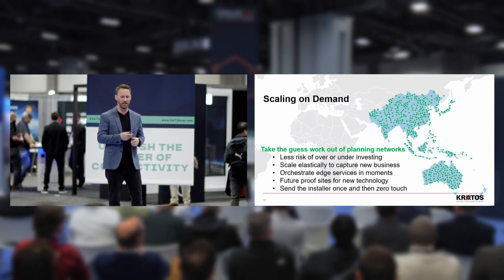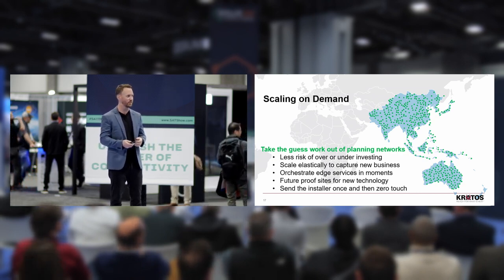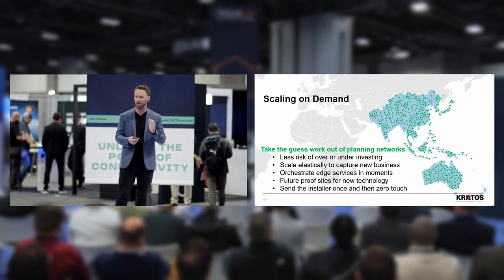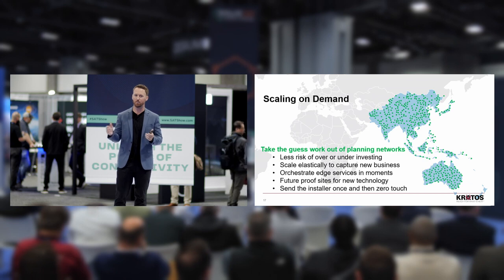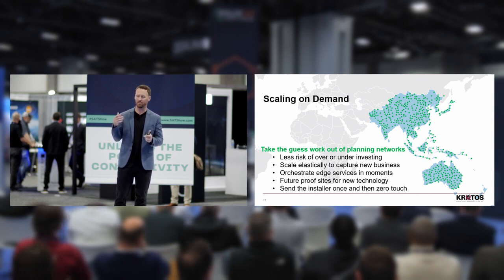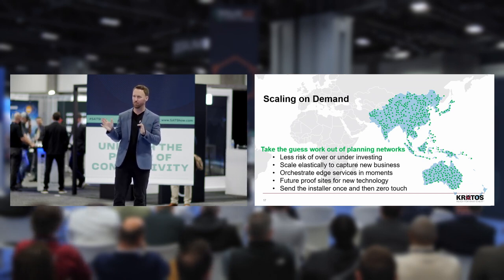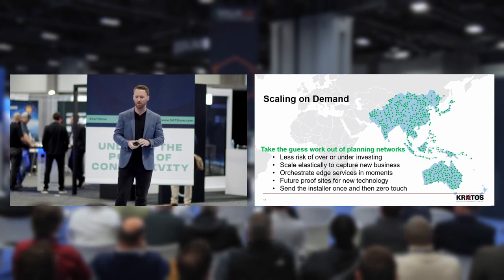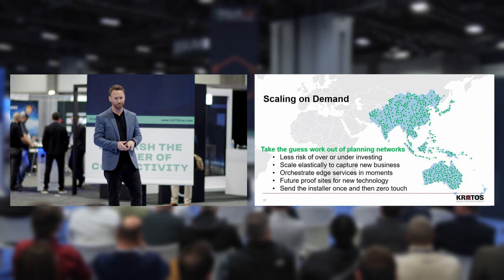And then orchestrating the edge services, as I mentioned previously, this allows us to service chain together virtual network functions, be able to deploy them over the air in a repeatable way where I don't have the opportunity to mess up the installation, connecting cables. It's a repeatable software-defined approach.